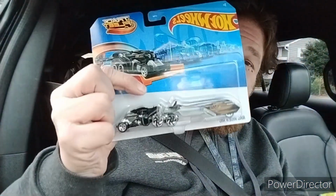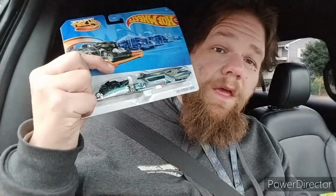First, I want to get the one out of the wild out of the way. Rag Rider Rig. This completes the set with the Optimus Prime, Fuel on Fire, Speed Hauler, Volvo 240 Drift Camper, and the Semi Roger Dodger. This completes the set.